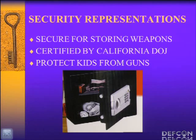What they're representing to you as a consumer, to your parents, to your friends, is that these are secure for storing weapons. They're certified by the California Department of Justice, and they can protect kids from guns. That's what they are representing on these containers. We can show that these are not true statements.